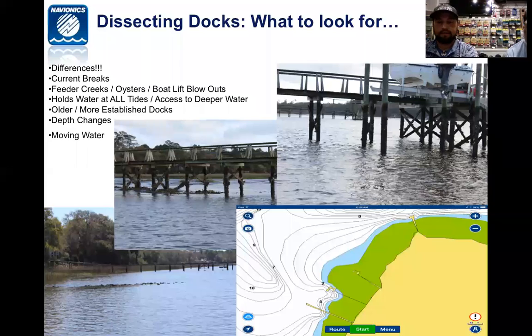As you can see down here on the Navionics chart I have down here, I always look for docks that are going to hold water at all tides. That's going to hold fish. They're definitely not going to concentrate on docks that lose water and be stuck out in the middle of nowhere with dolphins trying to crush them. So the Navionics app or any chart plotter, just doing my homework, is going to save some time for me and eliminate a lot of water, being able to see which docks are going to hold water at all tides.